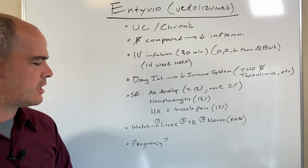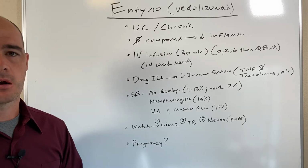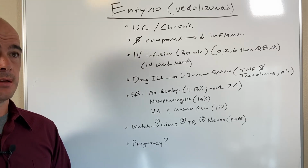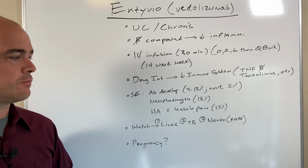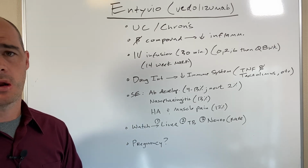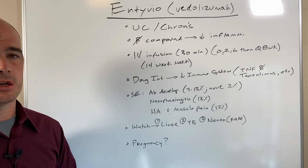And the last thing is, I don't know if we'd see this a lot, but the question comes up, can it be used in pregnancy? Because obviously a lot of women have Crohn's or ulcerative colitis. The bottom line is it can. It does cross the placenta, but it can be used in pregnancy. Of course, you're going to want to talk to your doctor beforehand, but I personally would not want to be using this in pregnancy unless I had no other options. But studies show that it can be.